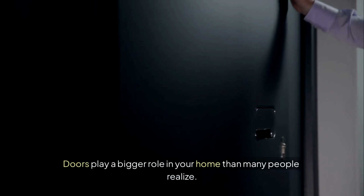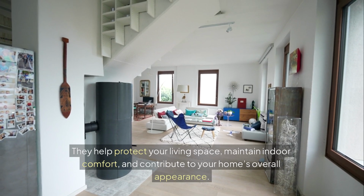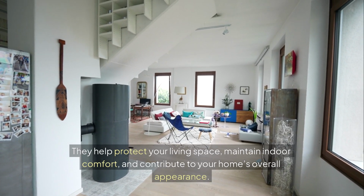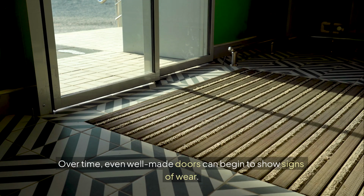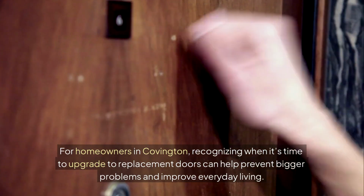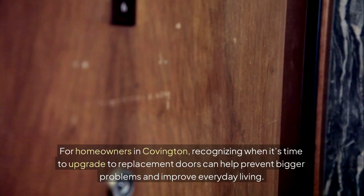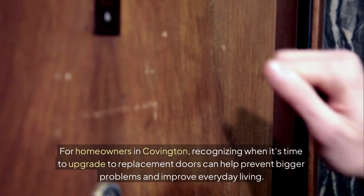Doors play a bigger role in your home than many people realize. They help protect your living space, maintain indoor comfort, and contribute to your home's overall appearance. Over time, even well-made doors can begin to show signs of wear. For homeowners in Covington, recognizing when it's time to upgrade to replacement doors can help prevent bigger problems and improve everyday living.